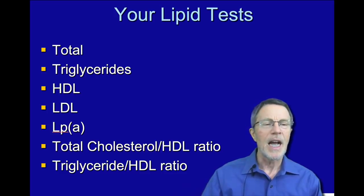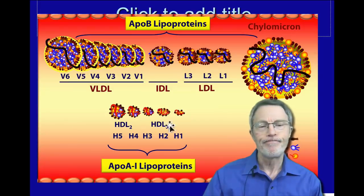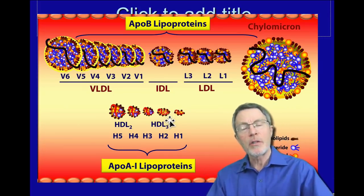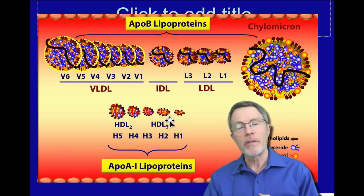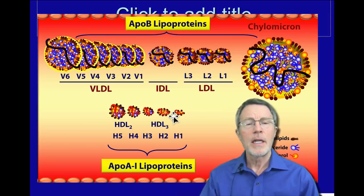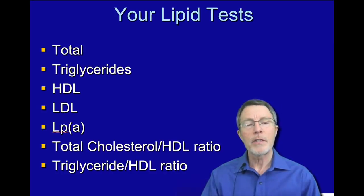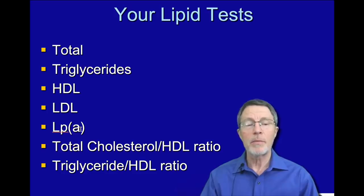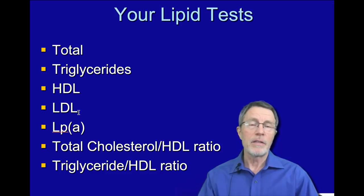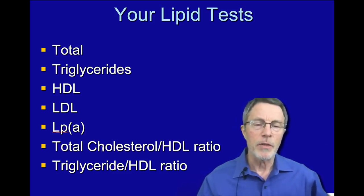HDL, remember, is the high density lipoprotein. It's got more protein and less fat inside of it. Actually, the HDL is what pulls cholesterol out of the body and brings it back to the liver. LDL is what gets deposited and causes the problem with plaque. So that covers triglycerides, HDL, LDL. We already talked about Lp little a. It's just a genetic variation of LDL, which has the kringle repeat sections on it, the little hook that makes it a little bit more inflammatory.